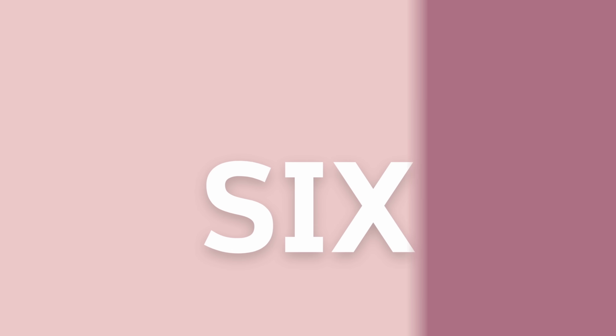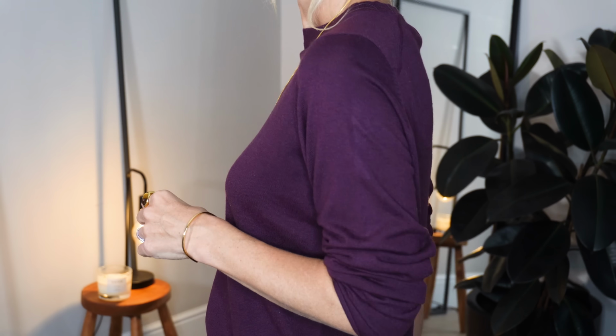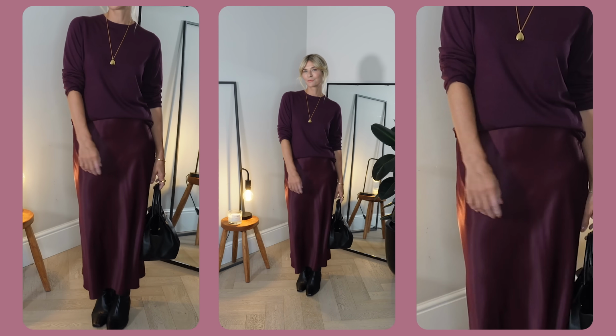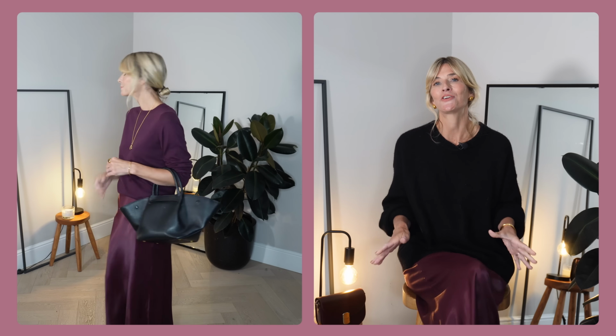Style tip 6. Now, when the colour trends come through each season, we are of course beholden to a designer's vision for how wearable that actually is in our own real lives. But thankfully, burgundy is not only very easy to style, but it also happens to go with lots of those classic colours that you've probably already got in your wardrobe. And as always, before buying anything new, I would always advise having a really good search through your wardrobe for some of the following.